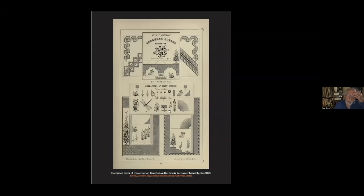You get some very strange ornaments in the late 19th century from American type founders. I think MacKellar, Smiths and Jordan were the first to do these, but other founders like Bruce copied them. Designs where you have little birds and cattails and boats and vases and urns and even a mosquito or dragonfly. And you could make pictures out of these. You'll find a lot of examples in the artistic printing period of printers making their own designs from these, like, you know, here you're looking through a window.